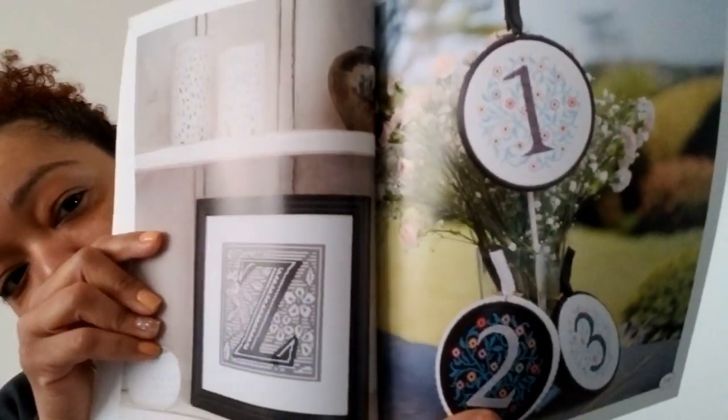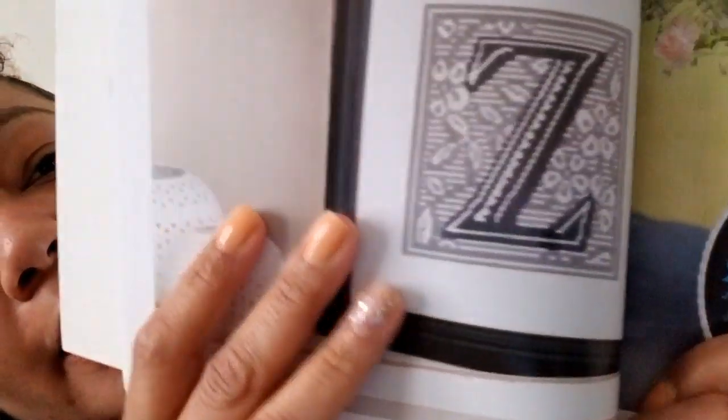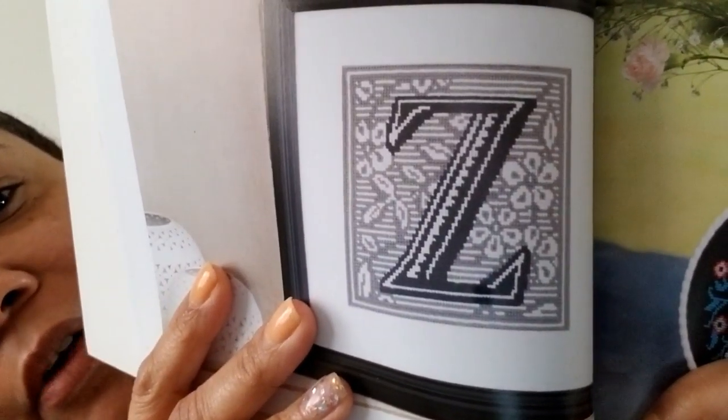It has several different design styles in it for the letters. It has numbers. I really like this type of style here, like the Z. It's the gray and the black, and it's got little flowers in it. I'm trying to see if there are any more pictures in here that won't show the pattern. The rest of it is all patterns. The book is 127 pages, and it's a beautiful book.